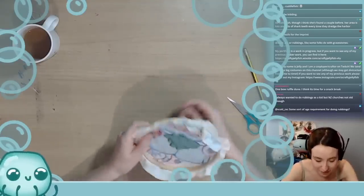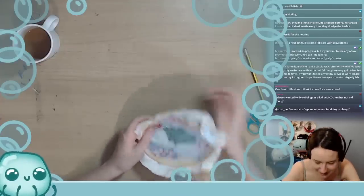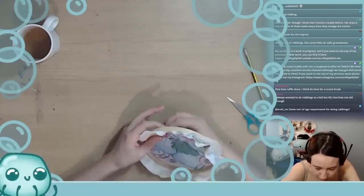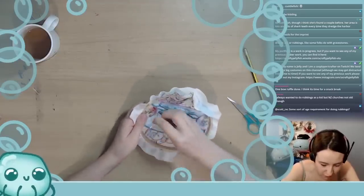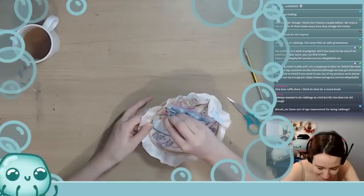I really wanted to wait till the glue had dried though, because I figured if I didn't wait till the glue had dried, I would probably ruin my needle. And while I do have a whole pack extra of hand stitching needles, because I'm doing a lot of hand stitching for this, but also just for cosplay in general, I'd rather not ruin any if I can avoid it. I want to save as much money as possible on materials.